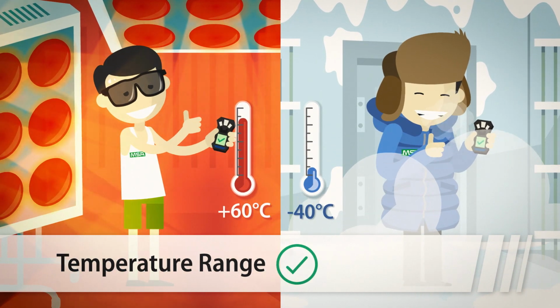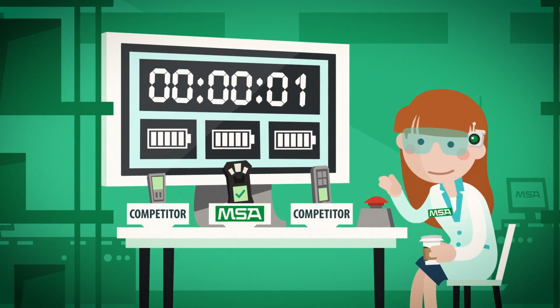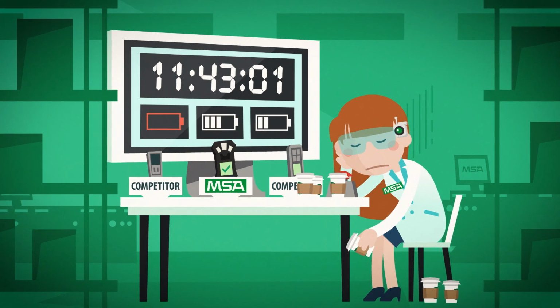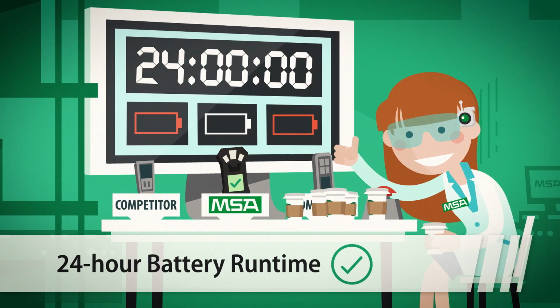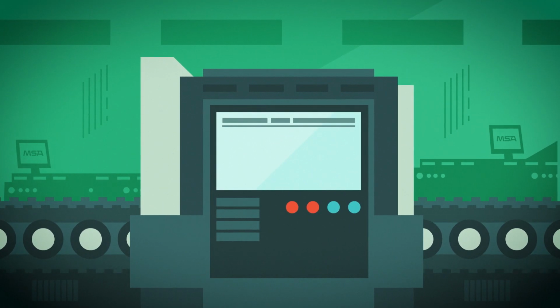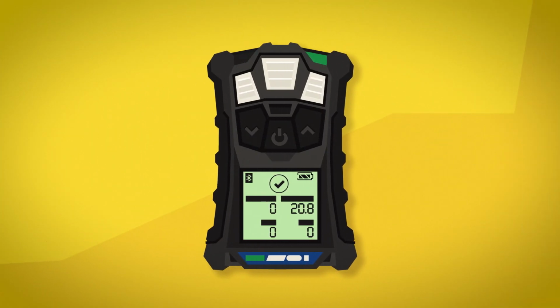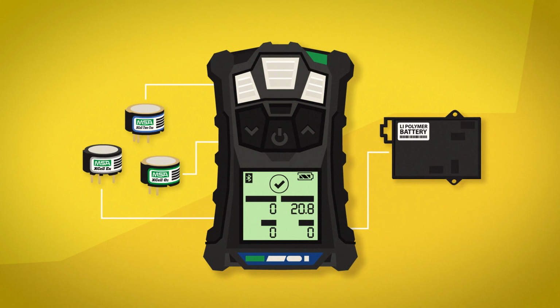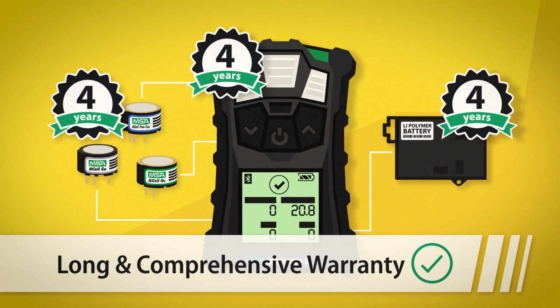We learned what reliability means to you, so we did everything to significantly increase battery life, extending it to a really long time. And we made sure that the ALTAIR 4XR will be at your side, ready to go in almost any situation. Because we know that the ALTAIR 4XR is our most rugged and reliable multi-gas detector ever developed, it's backed by a long, comprehensive warranty.